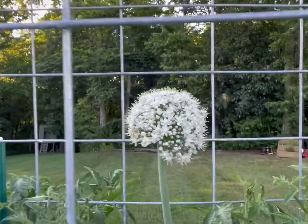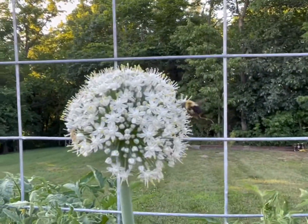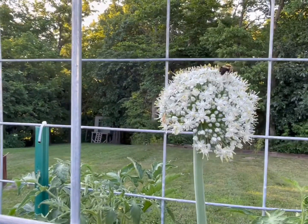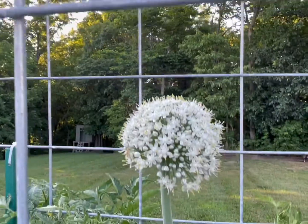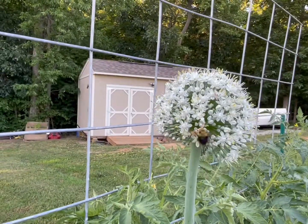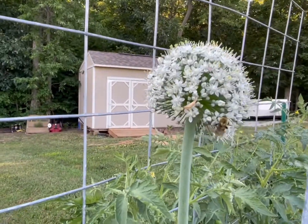I have got a little bumblebee checking out this onion. This is onion seed that's flowering right now, but that bumblebee's having a good time with that. Check him out. I'm trying to give him his space. I don't want to get mad.